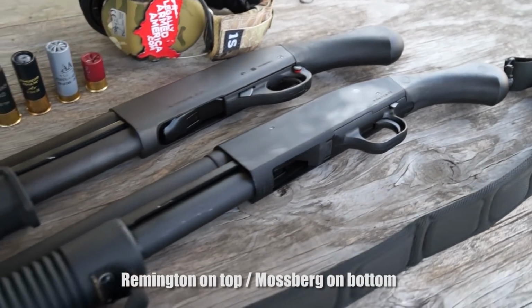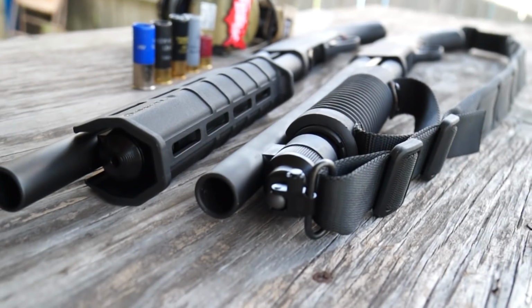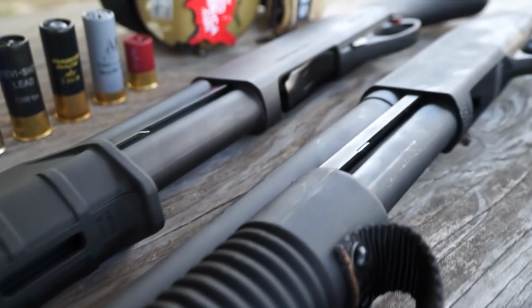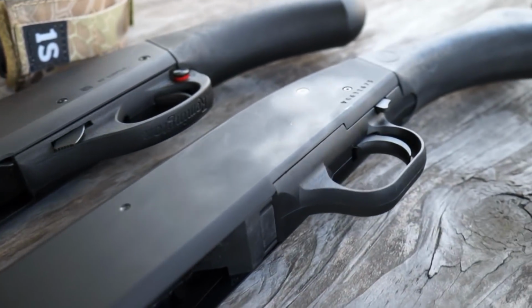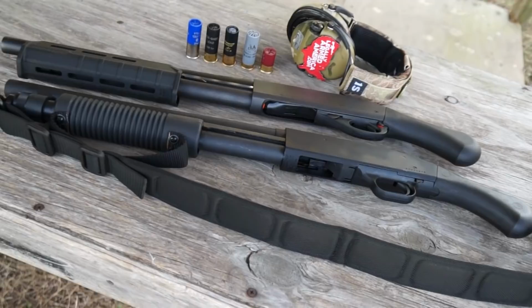We're talking about firearms. Now, the ATF classifies a shotgun as a firearm designed to be fired from the shoulder and designed to use the energy of the explosive in a fixed shotgun shell to fire through a smooth bore, either a number of projectiles or a single projectile for each pull of the trigger. If you have a shotgun with a barrel of less than 18 inches, that's considered an SBS, a short barrel shotgun, and it's subject to, of course, your $200 tax stamp. Any other weapon, you have some issues that fall into that also.